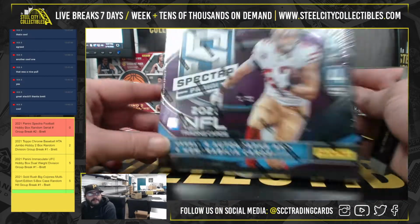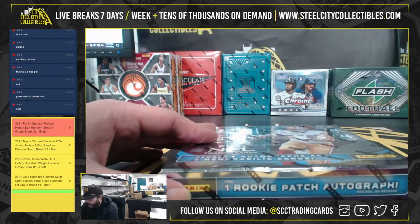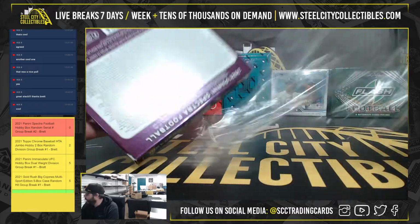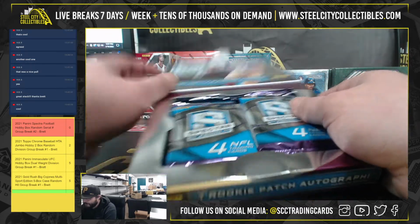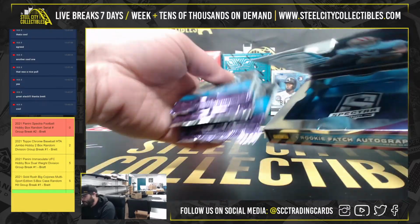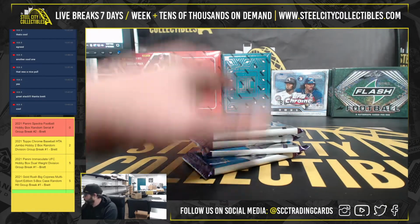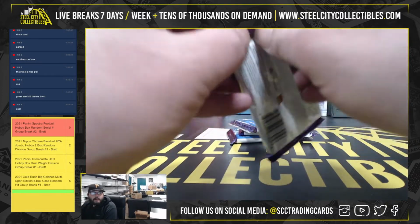Hopefully we can continue the heat from the early two baseball breaks. Pulled Mike Trout, and then in the next break we pulled Bryce Harper and Ken Griffey Jr. Good luck, everybody. Here we go.